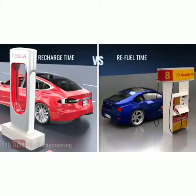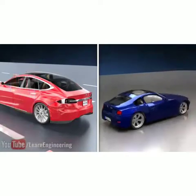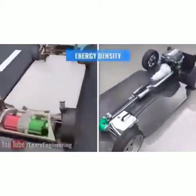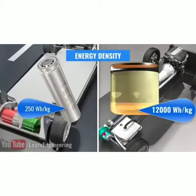The main advantage of an IC engine car is the ease with which it can be refueled. A petrol car can be refueled in 5 minutes or less. However, recharging electric cars can take at least 1 hour as of this present moment. Another major advantage of petrol cars over electric cars pertains to their high energy density. The energy density of current lithium-ion batteries is nowhere near that of gasoline.